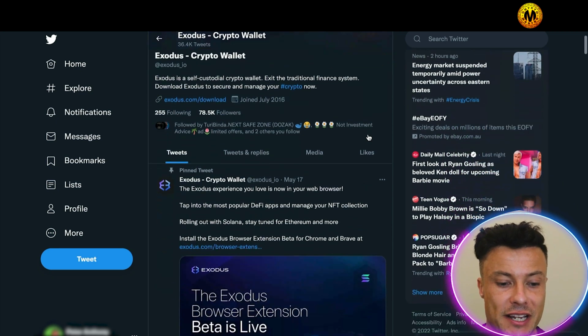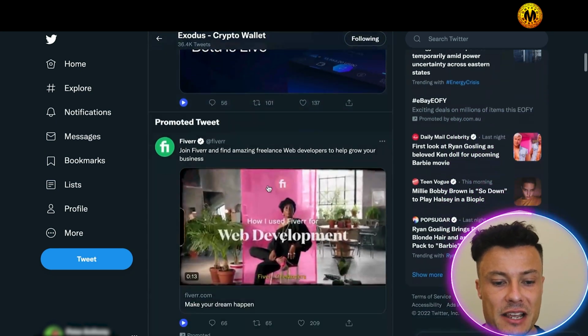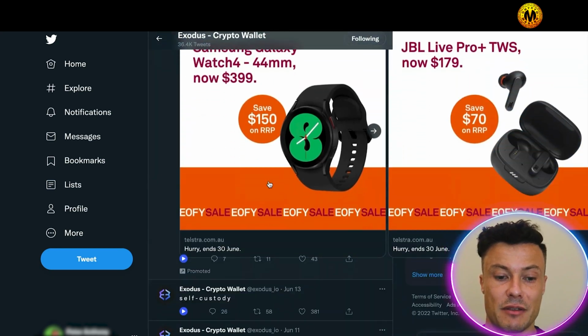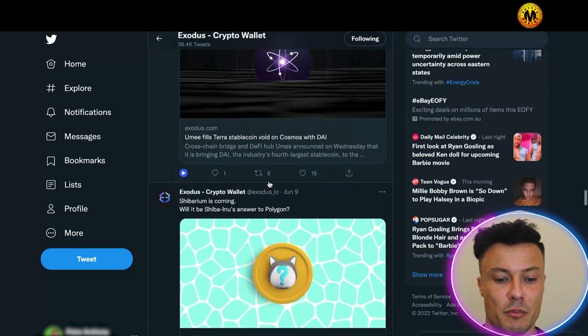If you jump across to their Twitter, you can see various other features, all their news updates, as well as the updates that are happening on the website. There's probably also opportunities for you to win hardware wallets and things, so just give them a follow and you might get lucky if you are retweeting and perhaps winning competitions, etc.